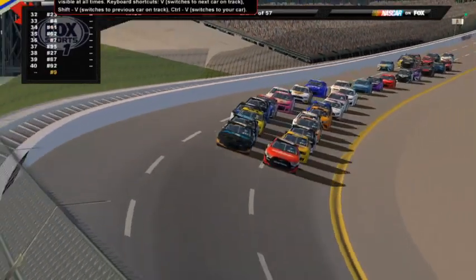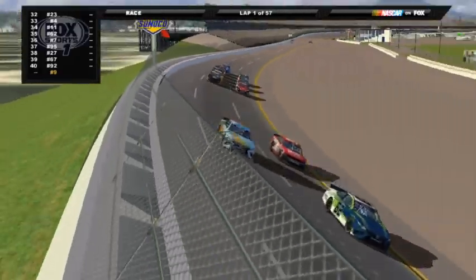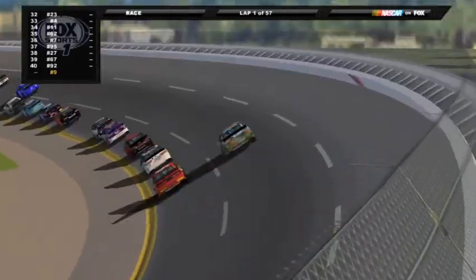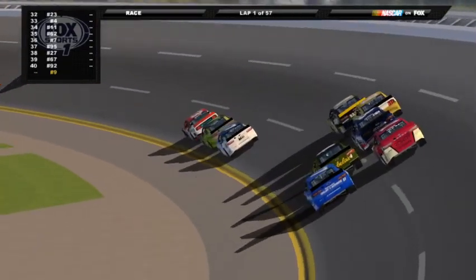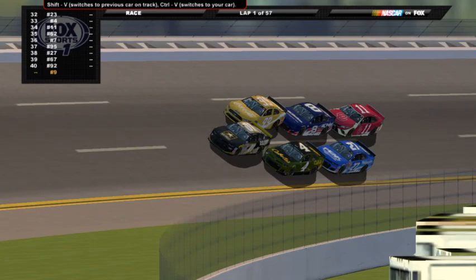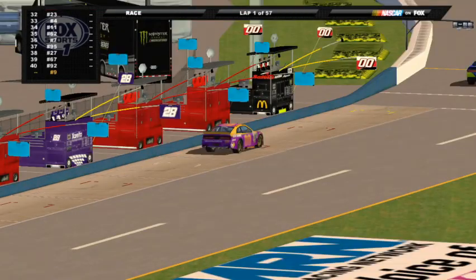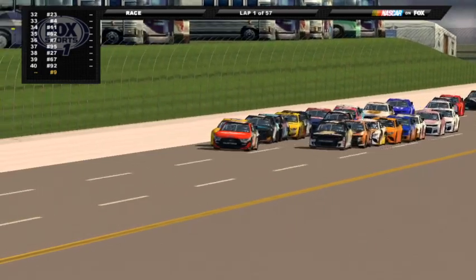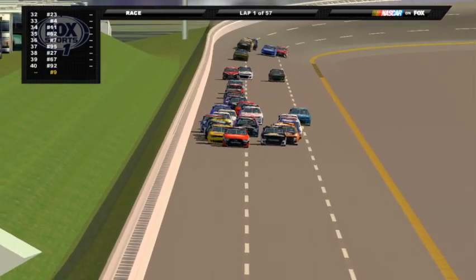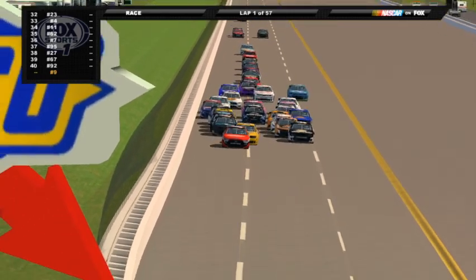In fact, everyone is slowing up. The 54 of Leland Hill didn't get going. Neither did the 01 of Charlotte Kelly. This is splitting up everybody. Ryan Adema's on pit lane, now headed down the backstretch for the first time. What in the world is going on?